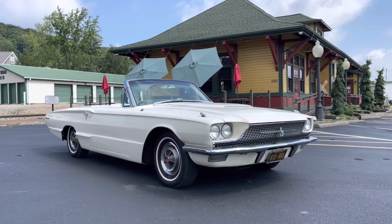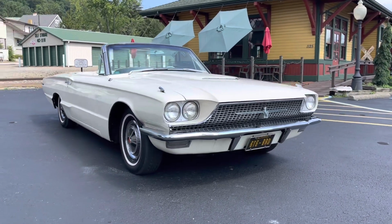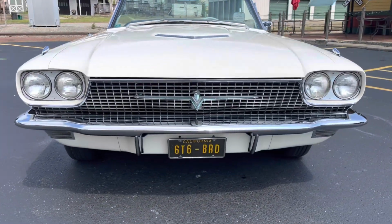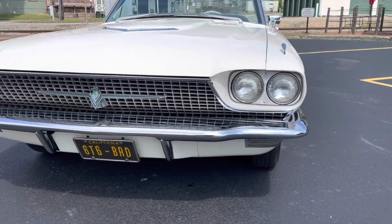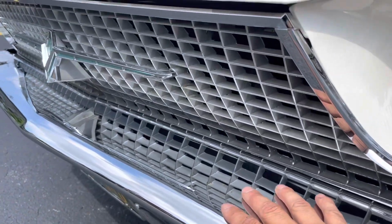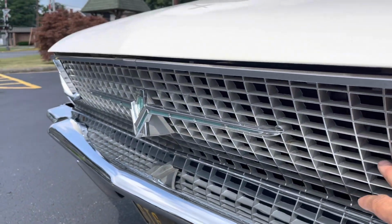For sale is a 1966 Thunderbird. This car is in excellent shape inside and out. All the paint and chrome on this car is really nice. As you can see in the front here, there's no pitting or anything on it. The grill's in really nice shape.